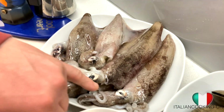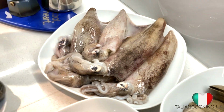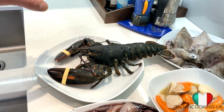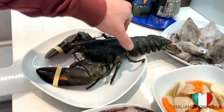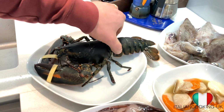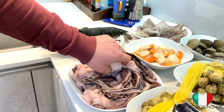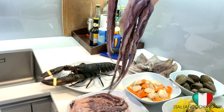Look at the eyes. They're very, very fresh. And we got a lobster, which is still moving. So very fresh. And also we got some octopus. Look at this, guys.